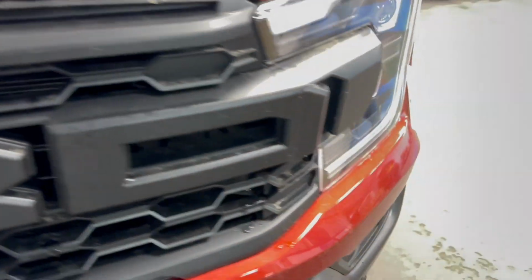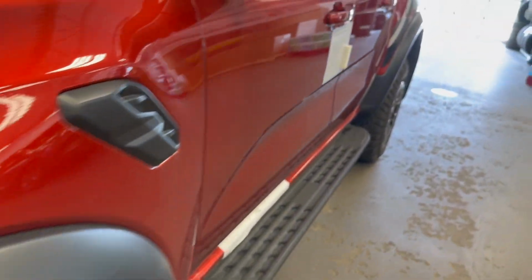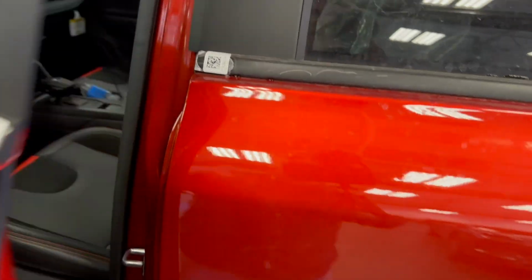Tow hooks up front with your bash plate underneath. Give you a closer look. Let's hop into the driver's seat. There's a look at your fog lamps. Check this out. Here's your little dial pad for your entry codes.